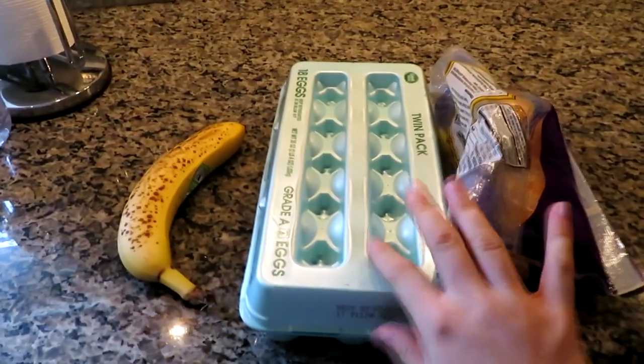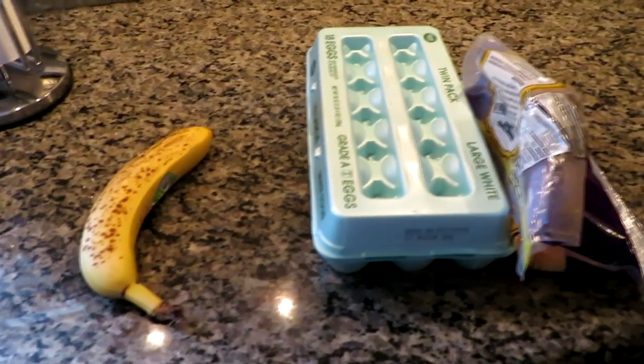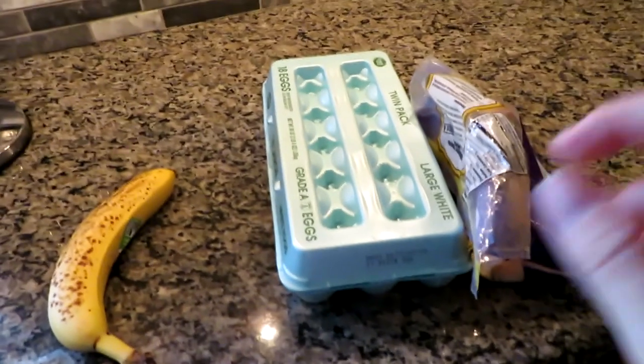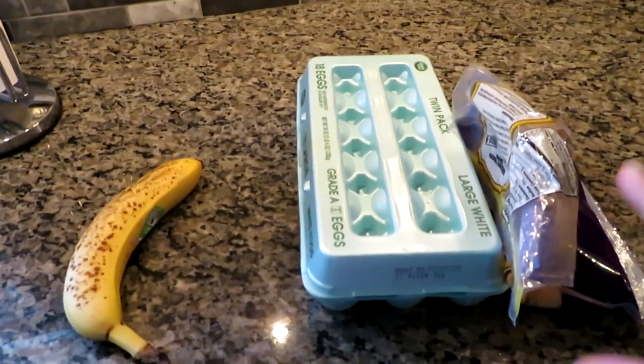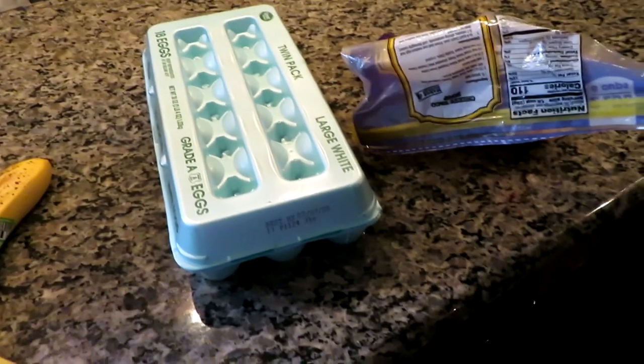Try to make like breakfast tacos, because I'm not a big fan of eggs, but I can eat them if there's other stuff with them. But there's no tortillas. Wow, I can't speak. So we're just gonna make cheesy eggs and hope for the best.